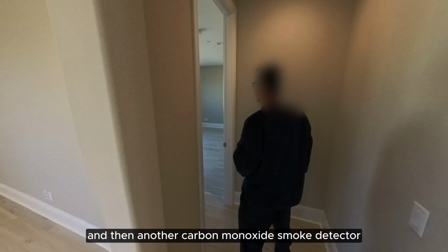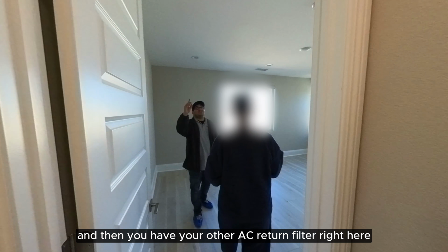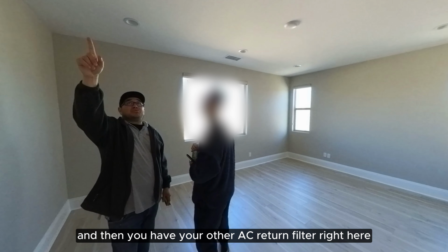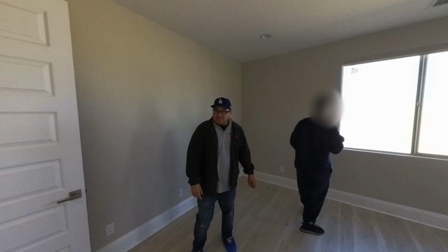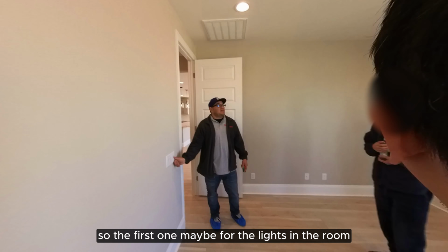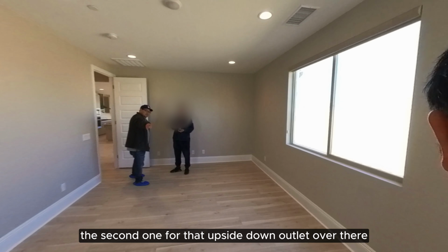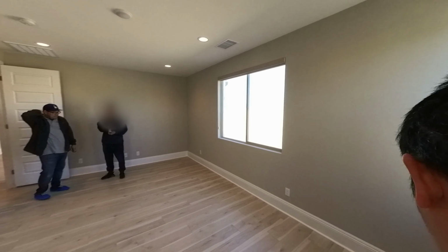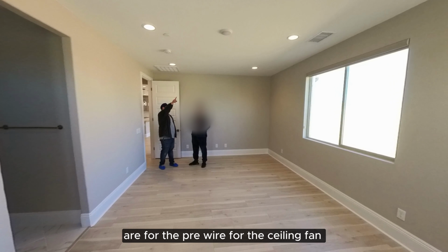And then another carbon monoxide smoke detector before you come into the bedroom. And then you have your other return filter right here, to replace every 3 or 4 months. Correct. A bunch of light switches here. The first one may be for the lights in your room. The second one is for that upside down outlet over there, for the floor mat or the nightstand lamp. And these two are for the pre-wire for the ceiling fan.